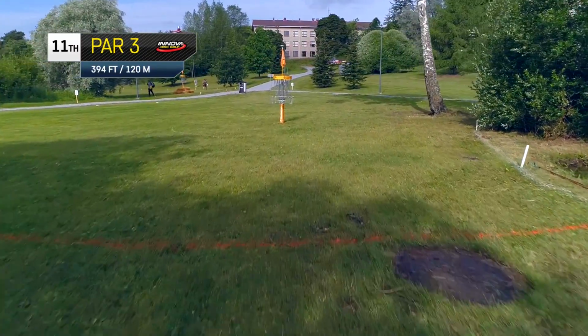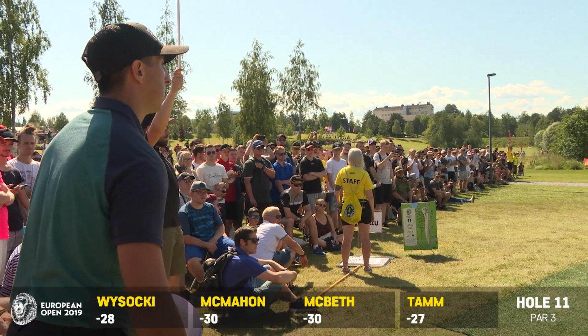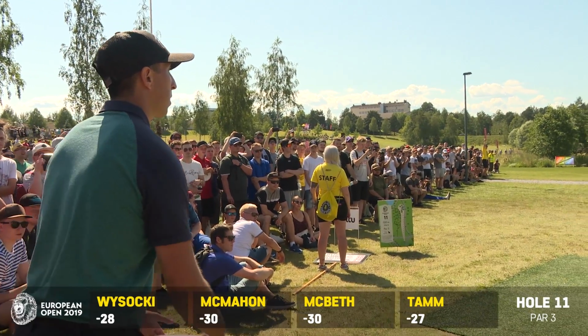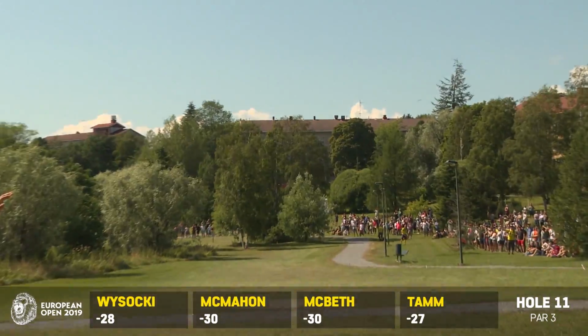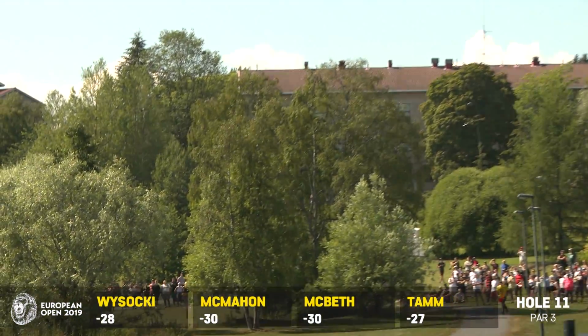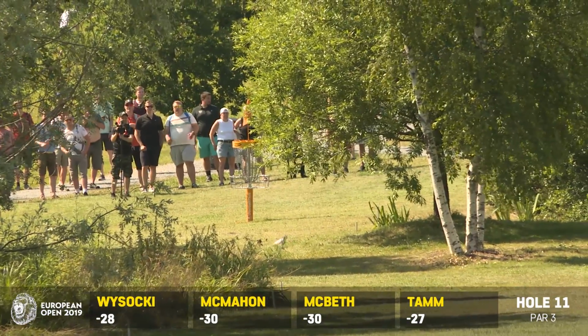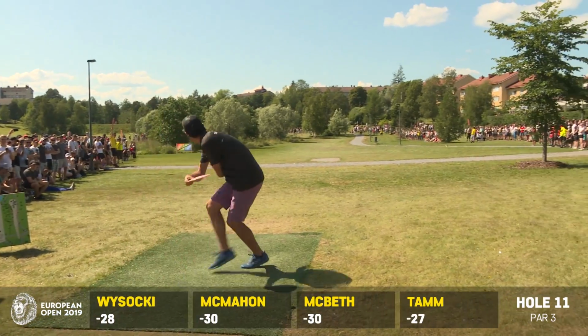Hole 11, 120 meters, 394 feet, par 3 with OB everywhere, including the little pond that you just have to get right over the top of. This is coming in as the second most difficult hole on the course. I think Paul is putting the hammer down right now. Catching the tree and staying in bounds. I don't think that's inside 10 meters, but it's a putt.